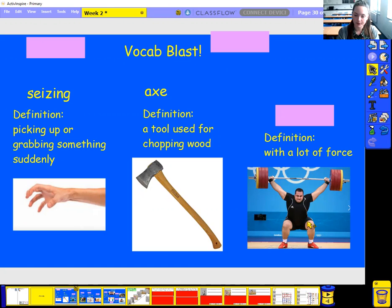And the last one. We've got a picture of a strong man and he is holding up these weights with a lot of force. What other word could we use instead of with a lot of force? What is this word, sorry? The strong man held up the weights mightily. Well done if you remembered that. We could even make a sentence here, just like in Jim and the Beanstalk, and say Jim was seizing the axe and swung it mightily into the beanstalk.